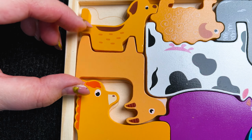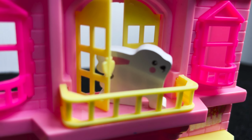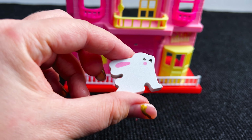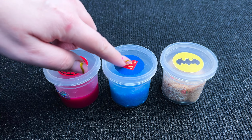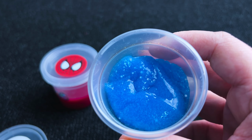We put it in place. Whose castle is this? Who lives there? It's white and fluffy. It's a rabbit. Let's put it in. Look, there are three boxes of slime. Which one is the puzzle in? Let's open the blue one.